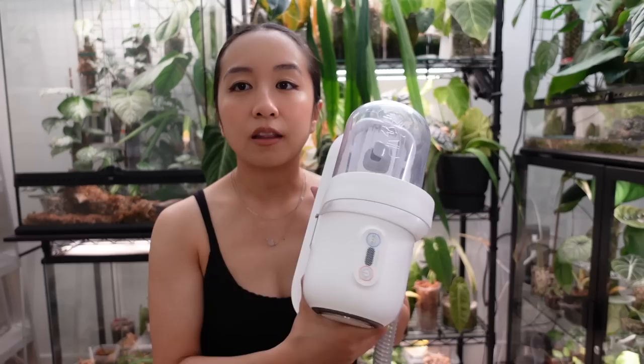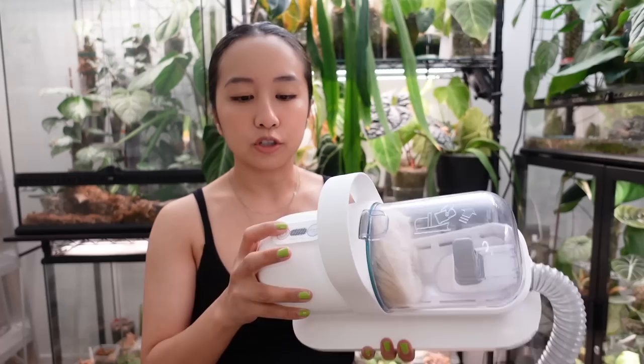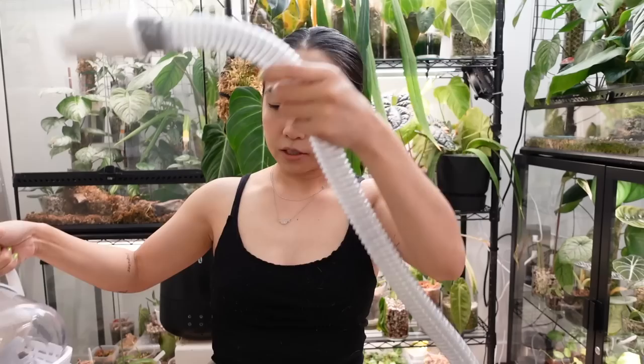So this little thing is basically a de-shedder plus vacuum. So obviously you plug it in, it's not battery powered, there's two sort of strengths, regular and then max strength, and then it's got this little nozzle here. Here is what it comes with.